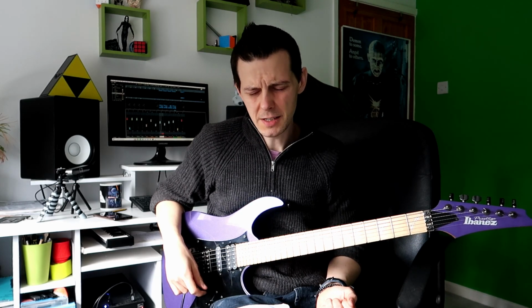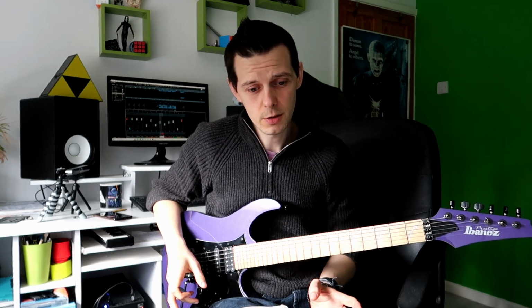This is pentatonic 3-string, 3 notes per string. I've never got on with pentatonic 3 notes per string stuff. It was torture, complete torture.